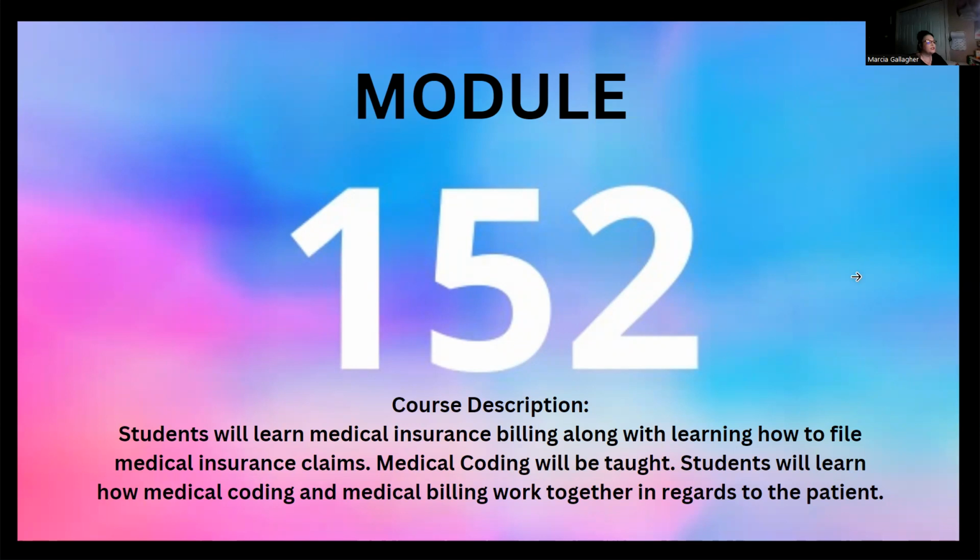Students will learn medical insurance billing along with learning how to file medical insurance claims. Medical coding will be taught. Students will learn how medical coding and medical billing work together in regards to the patient.